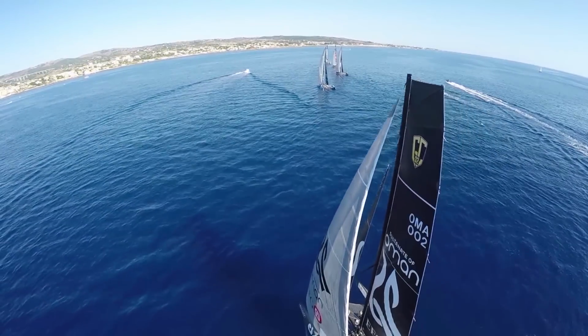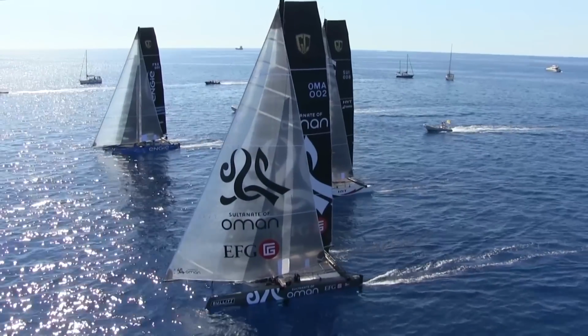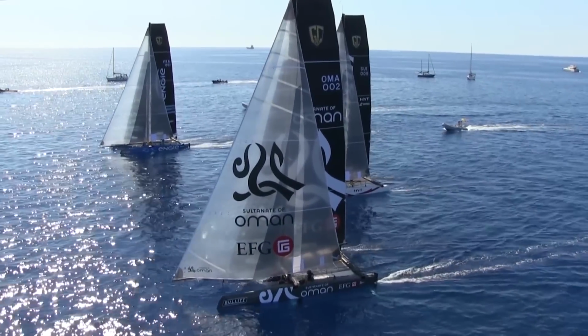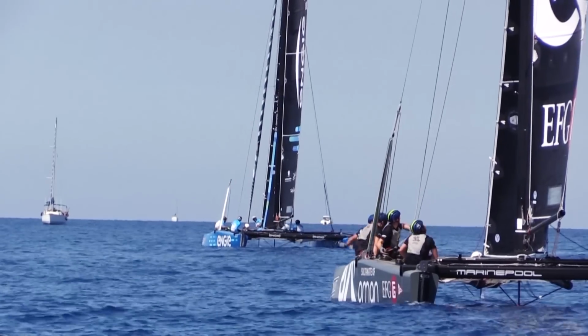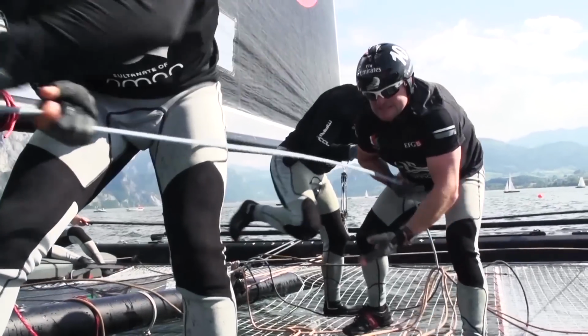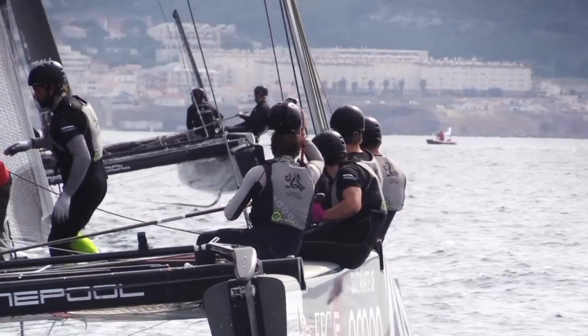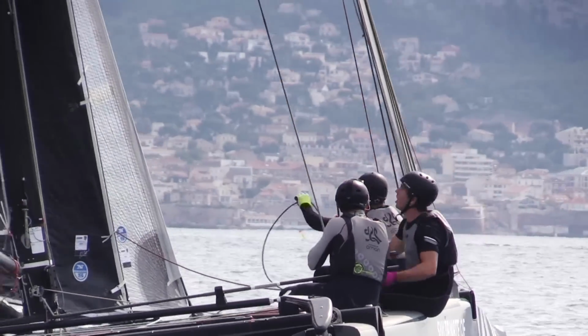Sultanate of Oman may have the advantage heading into this final event, but a last-minute crew change could threaten their overall dominance. The British skipper Lee McMillan and his crew aren't sailing in Marseille. Instead, there's a new look to the boat with Australia's 49er Olympic champion Nathan Outeridge.